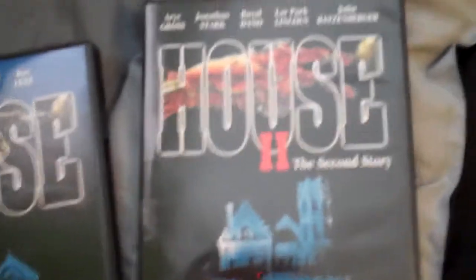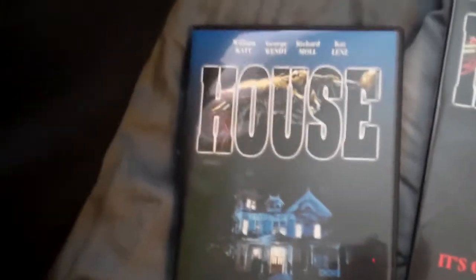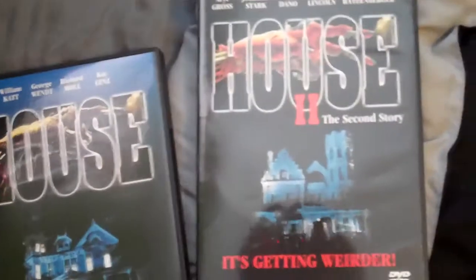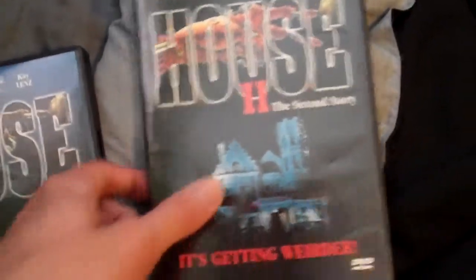And here's these two movies, House and House 2: The Second Story. House is actually a pretty good haunted house movie. It's directed by Steve Miner, the director of Friday the 13th 2 and 3, and he also directed Halloween H2O. And House 2: The Second Story is definitely a pretty good sequel. It's more comedy though, but I actually like it pretty much.